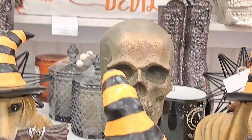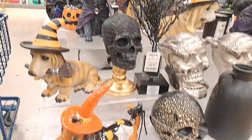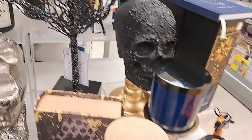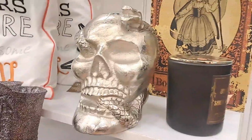And I really love this pillow, guys. It's so beautiful. I didn't pick it up though. And then I love this vessel, which is not really Halloween, but you could use any vessel that is either black or white for Halloween, because black and white mixes in with any color you go with. And look at these boots, they're beautiful.